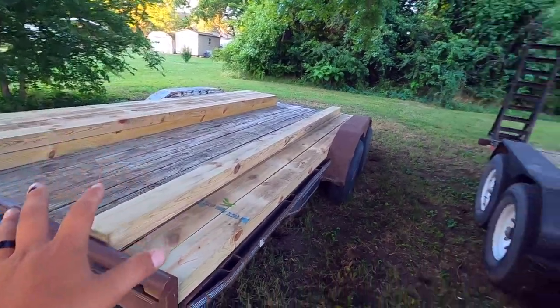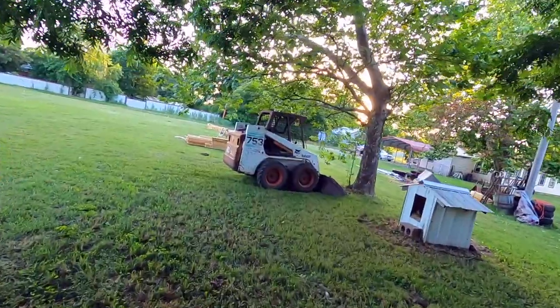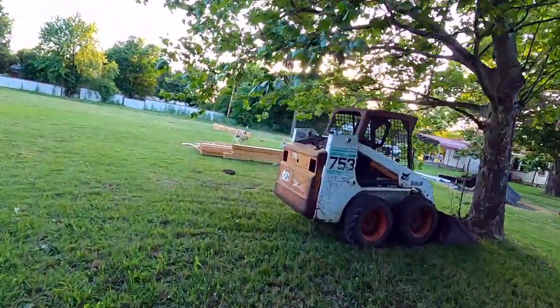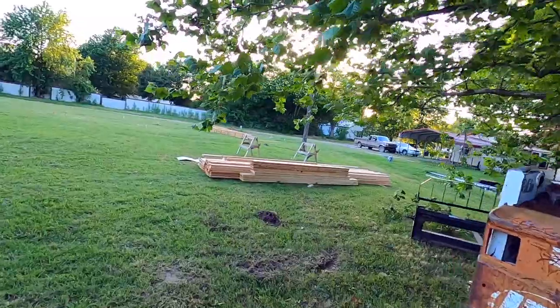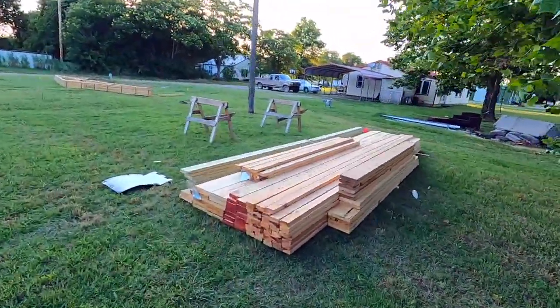Look, we got wood, got some more. We got a skid steer over here. And coming up over here, you'll see we got just about everything to get this whole party started, man. Look at that.